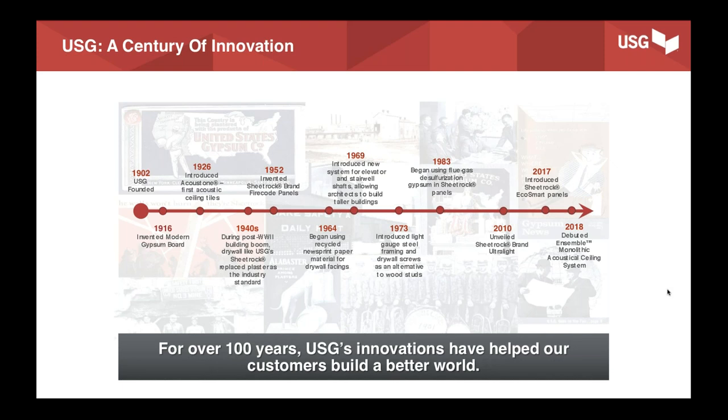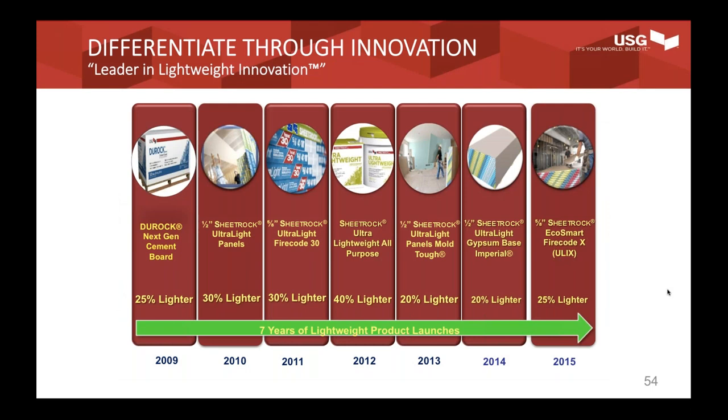Some highlights include the introduction of fire code panels in 1952, the introduction of the shaft wall system in 1968, the introduction of light gauge steel framing as an alternative to wood studs in 1973, and the use of synthetic gypsum in 1983. We also invented mineral fiber ceiling tiles, shaft wall elevator systems, and Durock cement panels. These products have sped up the building process and changed the way buildings could be designed and built. This slide shows some of the product innovations that USG has brought to the market in just over the past 10 years. USG has differentiated its products in the marketplace by providing lighter weight versions of its gypsum board and cement products.